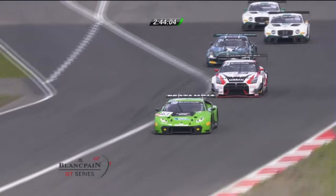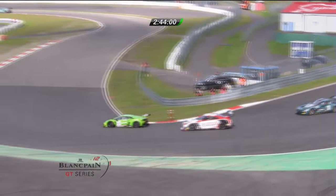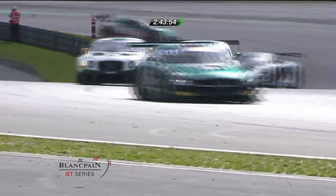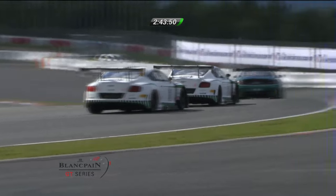Oh, the light, there we go, the light's back on again. Well, the punt, isn't it, guys? So this time he's going to make the move. Look, going into turn one, he's done it. So that's good for Bentley for the championship. Guy Smith goes through, and now Max Buch has to fend off the traffic behind. It's his job now to keep everybody else behind Guy Smith.